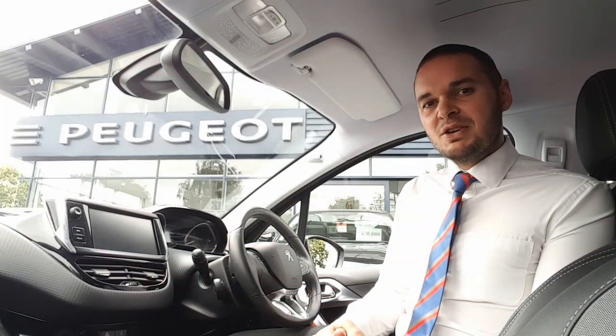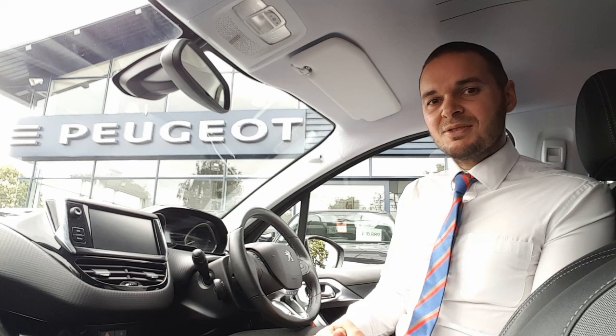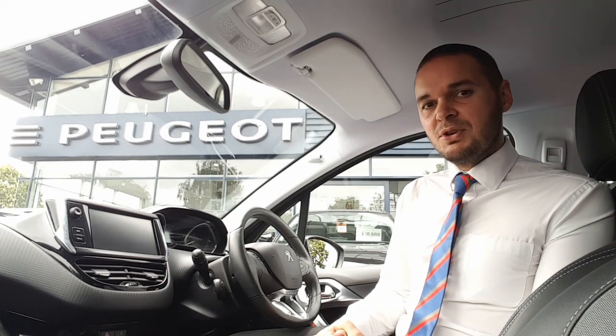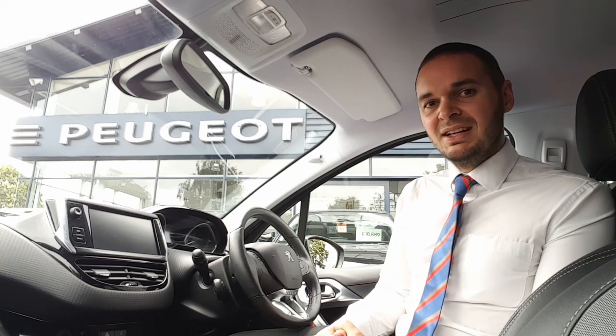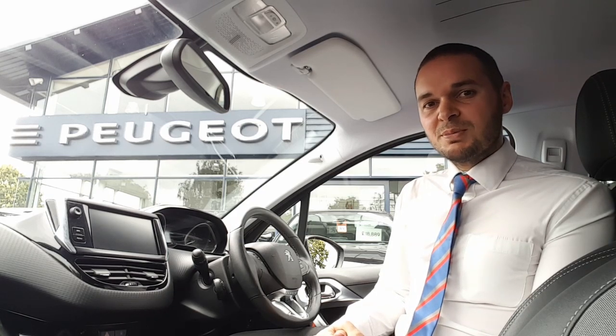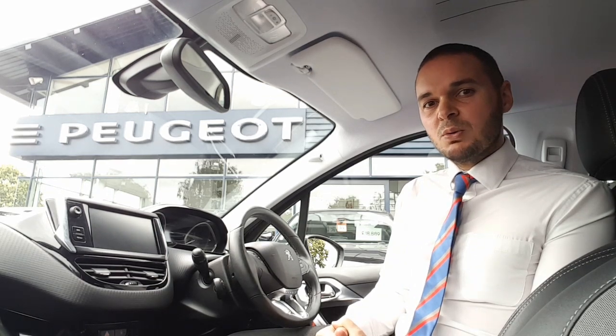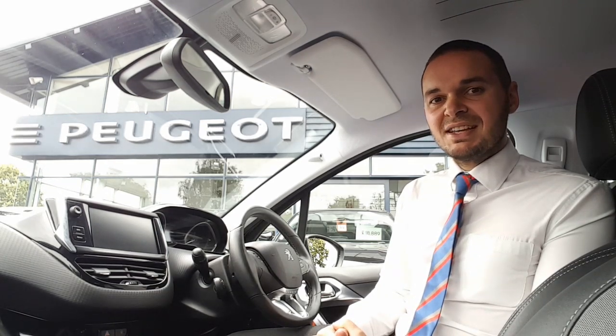Hi, I'm Andy from Howard's Peugeot in Taunton, and I'm going to show you around this 2008 SUV in the Allure specification. So Howard's originally sold this car from new, and it's got a full service history with us as well. It comes with Peugeot's grip control, which gives you optimised grip in different conditions such as snow, mud and sand. You get 17-inch alloy wheels, tinted rear windows, reverse parking sensors.